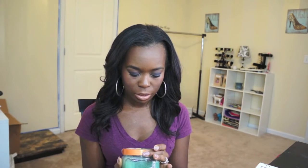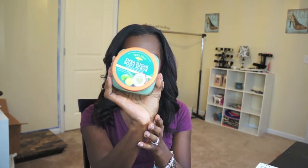Let's see. Okay, we'll start with body products. And the first thing, or the only body product I think mainly, is this Tree Hut Shea Sugar Body Scrub. And this is in coconut lime. Oh my goodness, I've been loving this. Now I had this for almost a year, and I used it last winter or fall-ish. Oh, my battery's dying. And it worked really well. And I put it up and I came back to it. It smells so good. It smells just like coconut. And I just put it all over my body, and your body smells so good.